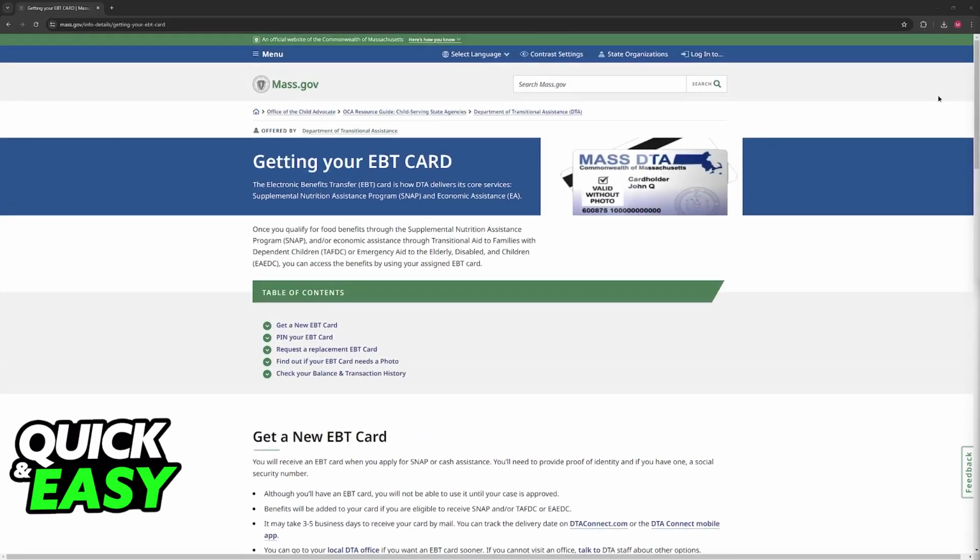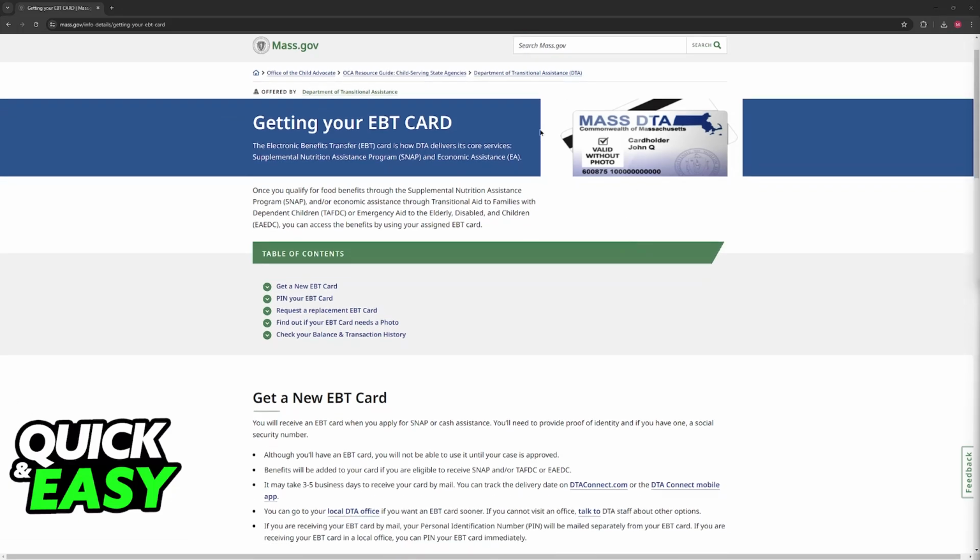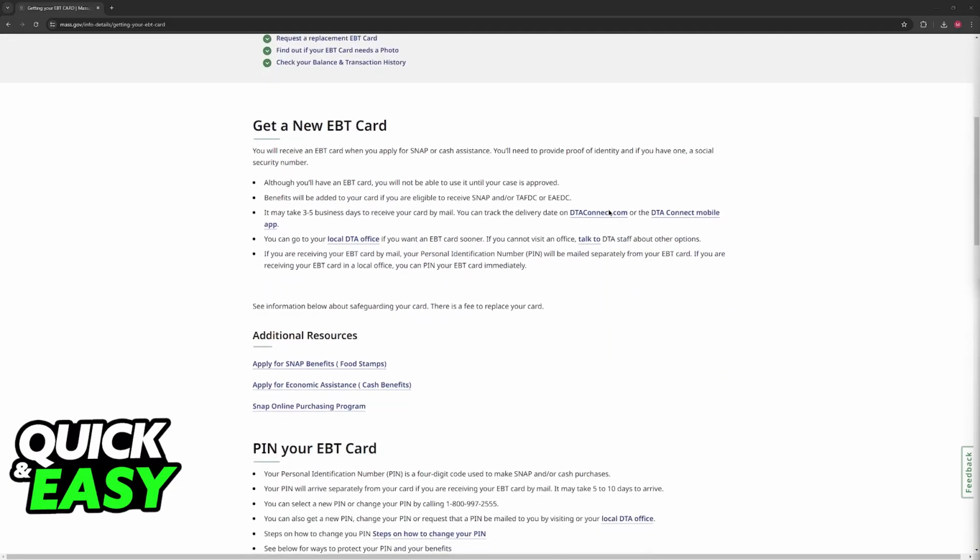your EBT card. It should be a 1-800 number, usually 800-997-2555. And as long as you call this specific number, you will be able to follow the prompts. The hotline is available in 8 languages, and you will likely need to enter your full EBT card number, which contains 18 digits during the call.